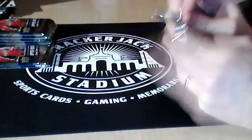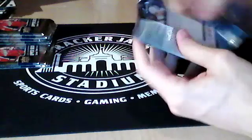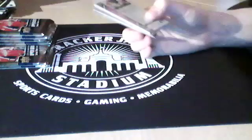Big shout out to Upper Deck Hockey. Love the products. Obviously, you know, they got me back into the hobby again. But again, it was Cracker Jack ST that got me really started in hockey.